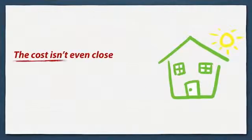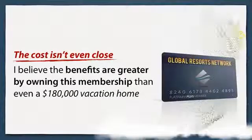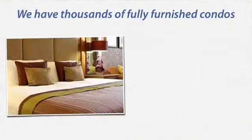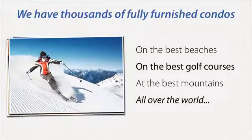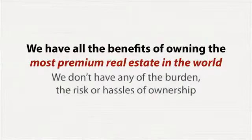The cost isn't even close, but I believe the benefits are greater by owning this membership than even a $180,000 vacation home. I'm not kidding. So right now we have thousands of fully furnished condos on the best beaches, on the best golf courses, at the best mountains all over the world. It's like we have all the benefits of owning the most premium real estate in the world, but we don't have any of the burden, the risk, or the hassles of the actual ownership.